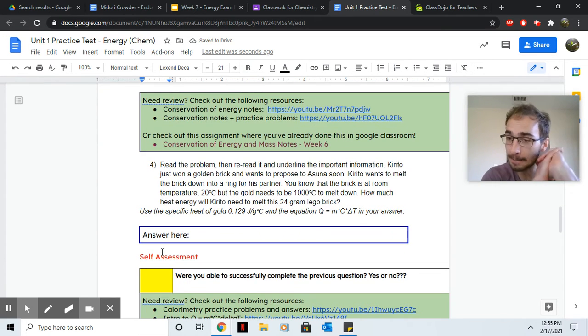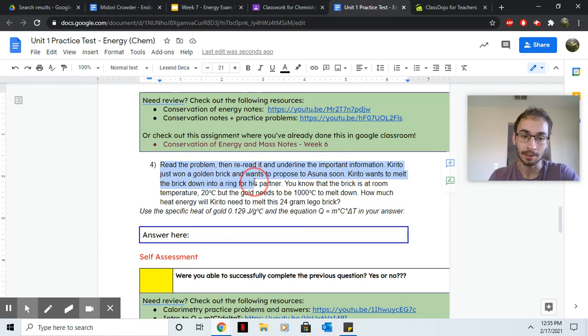Number 4 is a little tricky. If you see a big, intimidating problem like this, here's what I want you to do. Read the problem one time, and then reread it and underline the important info. You want to read the problem first, so you figure out what it's asking, and then go back, read the problem, and figure out what is important, and underline or highlight it.